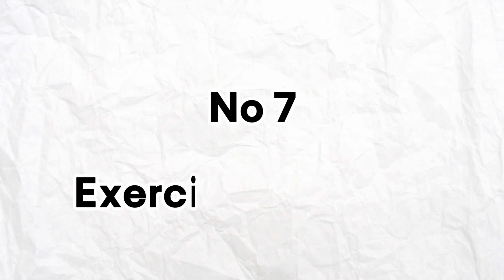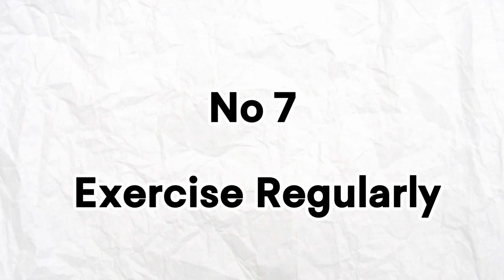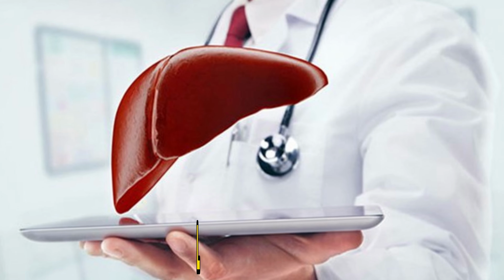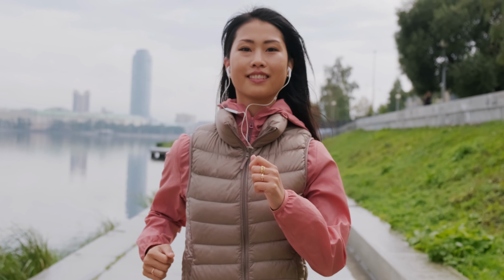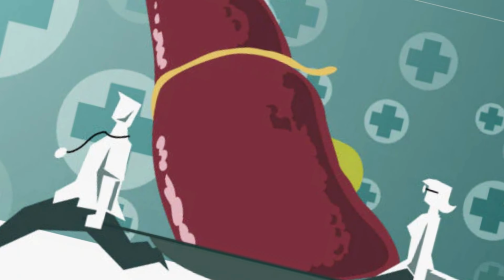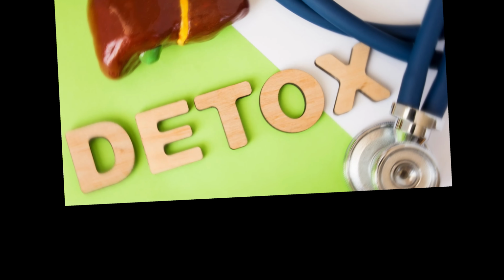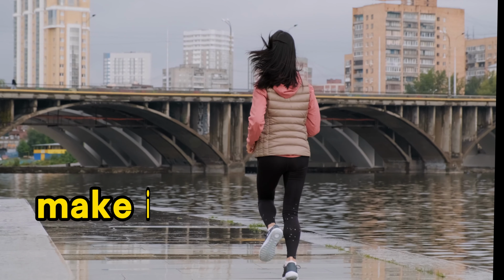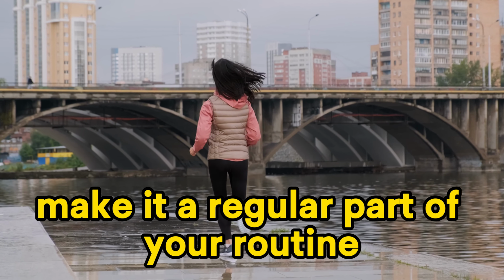Number 7. Exercise regularly. Exercise isn't just for your muscles. It benefits your liver too. Physical activity helps improve blood flow, which in turn supports the liver's detoxification processes. Find an activity you enjoy and make it a regular part of your routine.